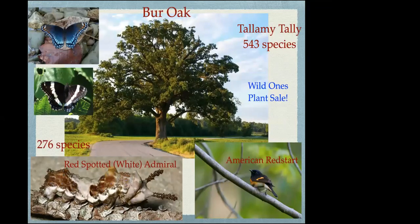We're going to start with native trees and shrubs. Native trees, shrubs, and other woodland plants provide the first food for pollinators in the spring. They are especially beneficial because the density of their blossoms helps pollinators forage more efficiently. You might think of them as meadows in the sky.